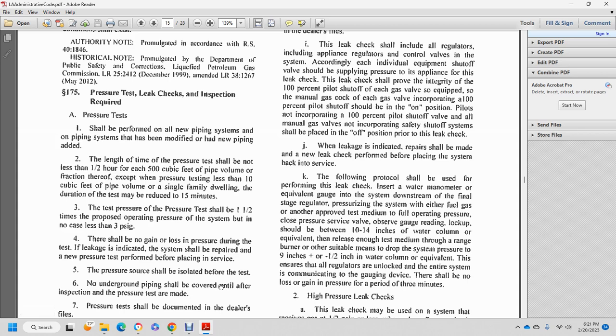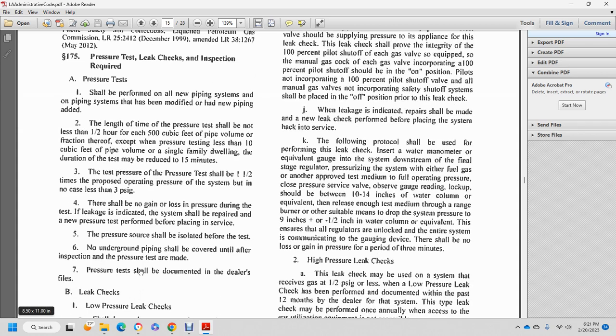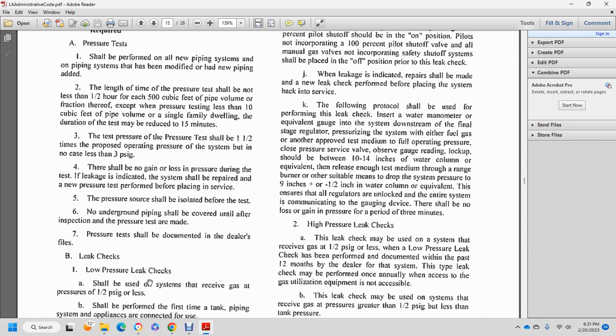No underground piping shall be covered until after the inspection pressure test is made. The pressure test shall be documented with the dealer's leak checks.